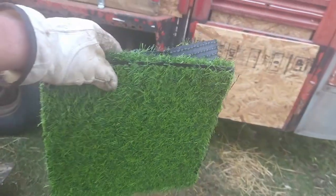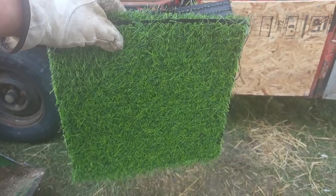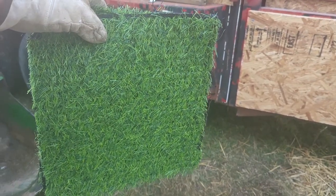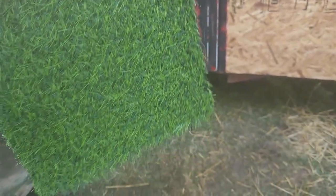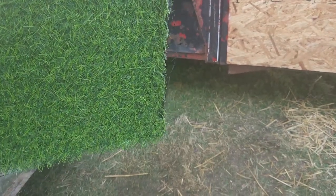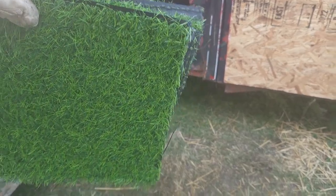So we got tired of the chickens. You put hay or straw or anything in there, they're going to scratch it and kick it out of the nesting boxes. So I found these on Amazon. It was 12 of them for 20 bucks. They got a rubber backing on them. So we're going to put these in here and try it. And hopefully they get dirty and you just pull them out, spray them off, put them back in, they're good to go. But 20 bucks, I figured why not try.